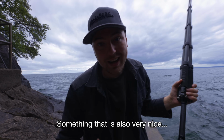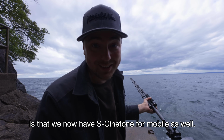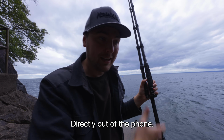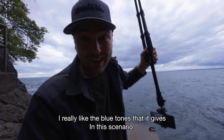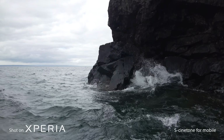Something that is also very nice about the Xperia 5 Mark 5 is that we now have S-Cinetone for mobile as well. This means that you can get cinematic colors directly out of the phone, so you don't have to color grade and do advanced stuff afterwards. I really like the blue tones that it gives in this scenario.